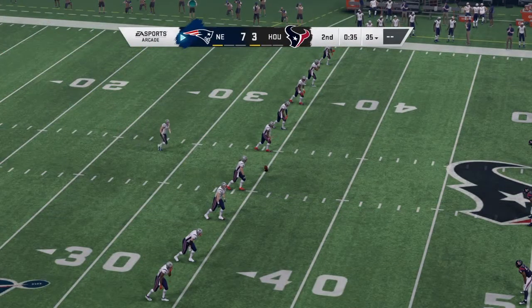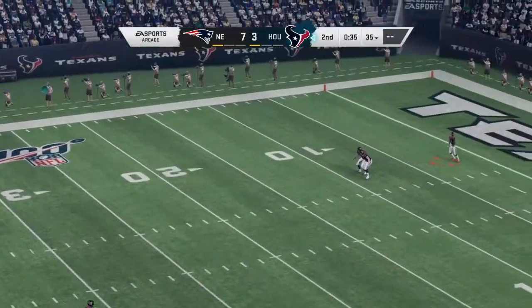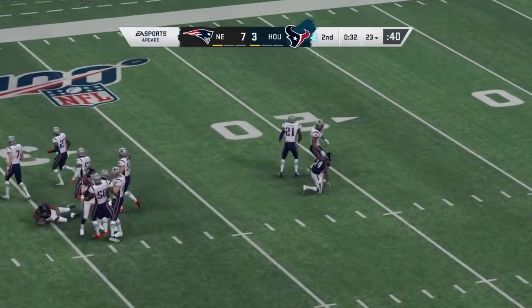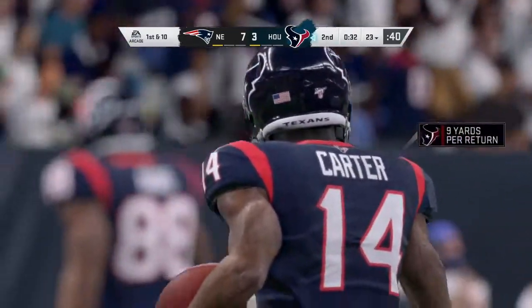Bailey now to kick it away after the touchdown. This is taken at the 3. And he'll make it across the 20 as his guys will set up shop at the 23-yard line.